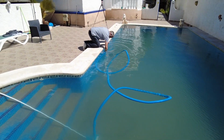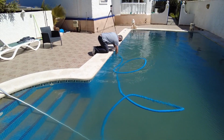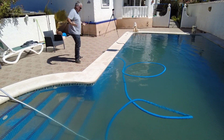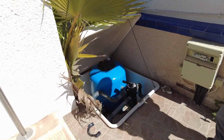Steve, there's a little pipe sticking out the side of your pool. I think it's right in the middle there, isn't it? Yeah, it's right in the middle. Just put that in there, and then you go back over to your pump and turn everything on. So come back over here. I'm just going to go over to the pump now. So we're going over to the pump now. Steve's going to turn it on.